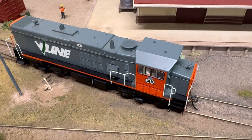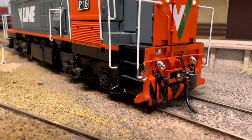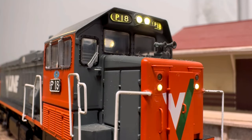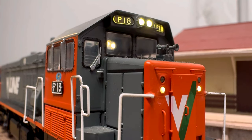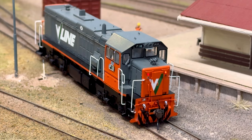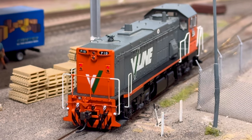So this HO scale model is ready to run out of the box. It's got scale knuckle couplers. It has LED headlights with a manual override switch under the loco, has working marker lights, and you can see the brass horns on top of the loco. And here you can see me changing direction and you can see the lights are changing.